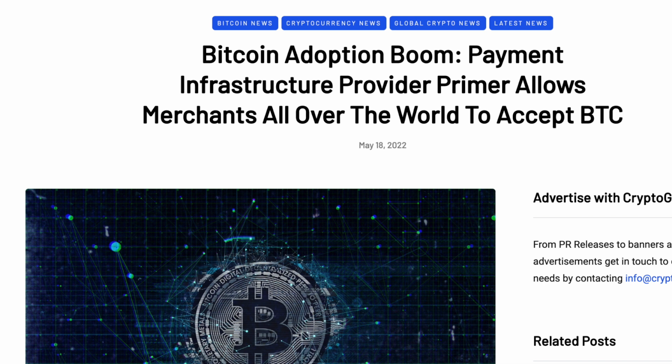So Primer currently operates in 30 countries with a wide range of supported payment features and OpenNode services in 126 countries. Just in case you don't know, Primer is a global payment infrastructure provider, and it now allows merchants worldwide to accept crypto as payment through a one-click checkout function through a partnership with OpenNode. OpenNode is a Bitcoin payment infrastructure provider, and with Primer's leading commerce automation platform, users worldwide will be able to access seamless payments using crypto.